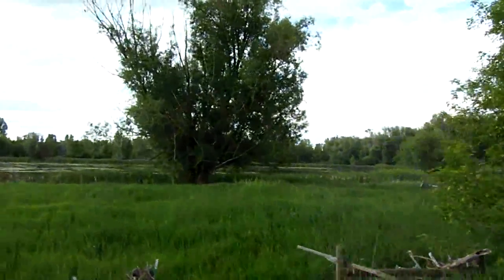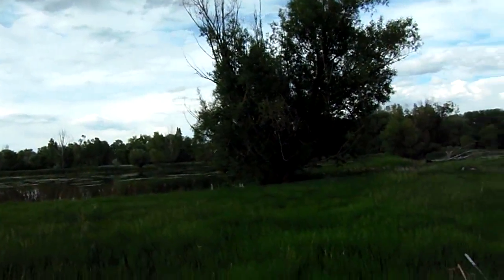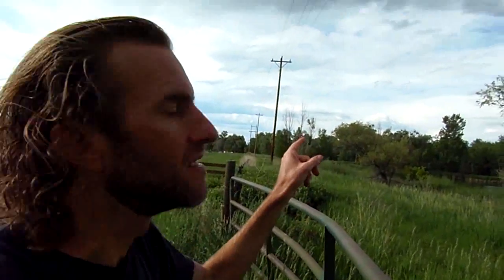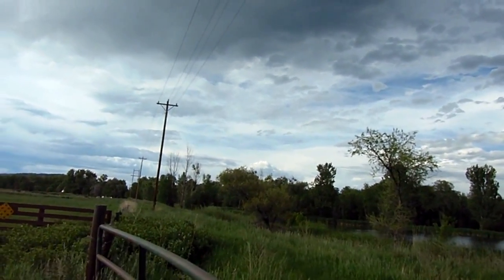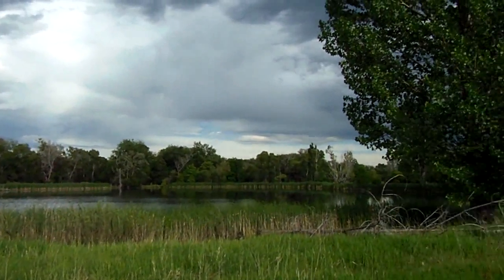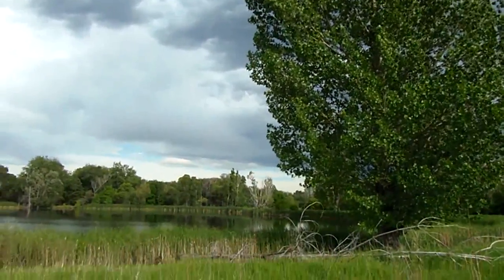Pretty pond here. And here we got the cranes. Nesting up on top of a couple of the trees out there. Another pond. Quite a beautiful sight.